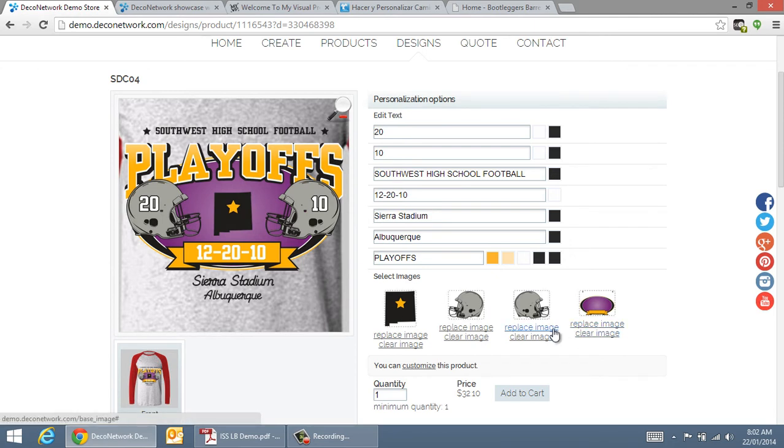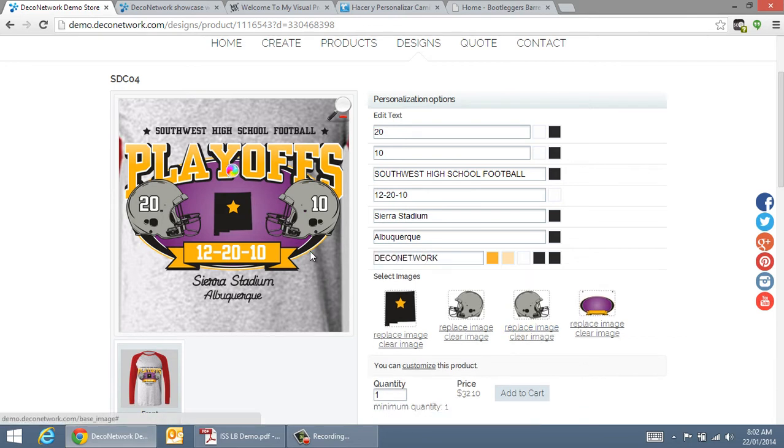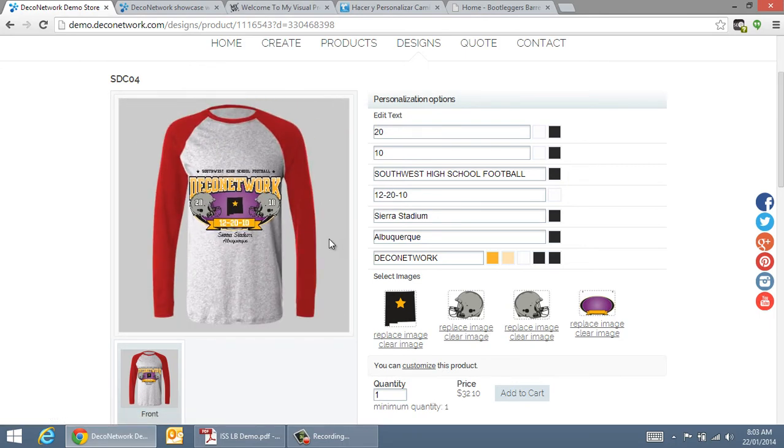Now for my team, we're not the playoffs, we're the DecoNetwork team, so I'm going to change playoffs to DecoNetwork. And what we now do, we pass that information off to a CorelDRAW running in the cloud on our server. Update that original CorelDRAW CDR, send back the result and put it back on your website so your customer can see a preview of the exact design customized on your garment.